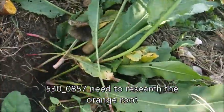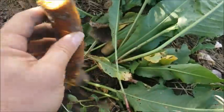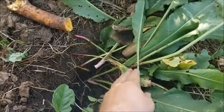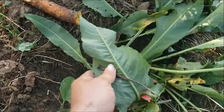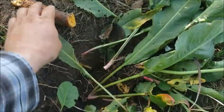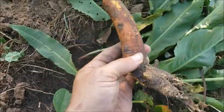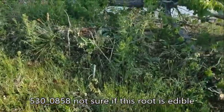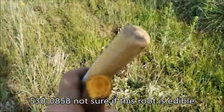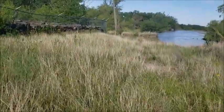Is it yellow dock? It's got a lot of yellow to it. I'll just dice it up for a tea. The leaves apparently are edible too, but I just want to try the root, a little section of it. This is definitely not a horseradish. It looks kind of similar. Very woody root, kind of similar in appearance.